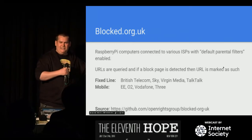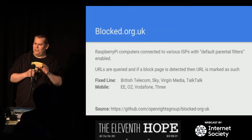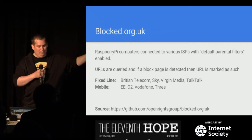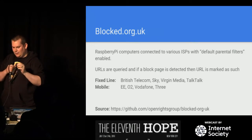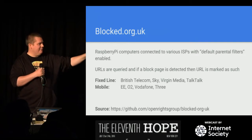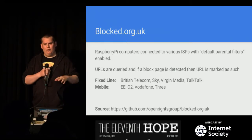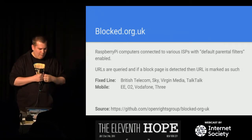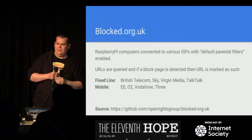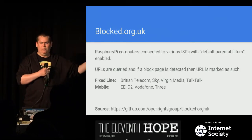So blocked.org.uk itself, just to give a little bit of background, is much like the Open Observatory of Network Interference, but at a very much smaller scale. We have a bunch of Raspberry Pis. We bought subscriptions to these ISPs, and the bottom ones are mobile. You can then submit a URL to blocked.org.uk. We will send it to the Raspberry Pis, they'll crawl it, and if they get a block page, they report that back to you. We then get this giant database of who's blocking what, and every so often we will recrawl it. And when we first ran it, for the results for launch day, we found that some of these ISPs were blocking the NSPCC and Childline. These are websites, charities for supporting children, but Pornhub was allowed.